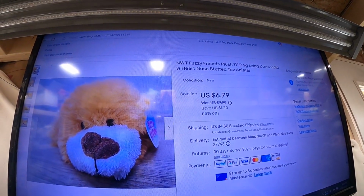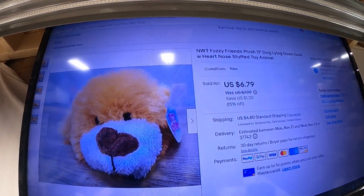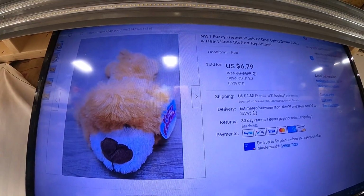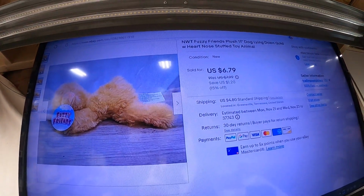All right, next is a little fuzzy friend. He's laying down. His nose is shaped like a heart. It sold for $6.79. He is new with tag. And here's some of the pictures of it. He's really flat. Okay, the Daisy was actually part of my cousin's estate. The little stuffed animal was ours.